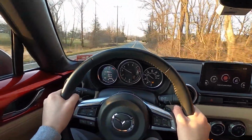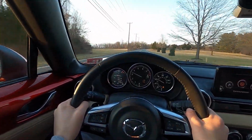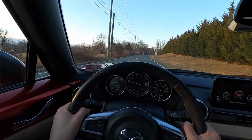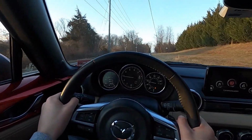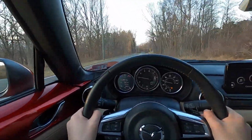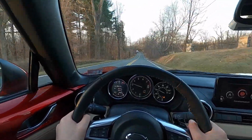That's why this thing is so much fun to drive, because you're not going to get in so much trouble with it. We're only going 60-some miles an hour, whereas if you guys are in a Camaro or a Mustang with 400-plus horsepower, you're going to be hauling ass down this road. Whereas with this, you're just going a respectable pace. Nothing too fast, but you're still having a lot of fun.